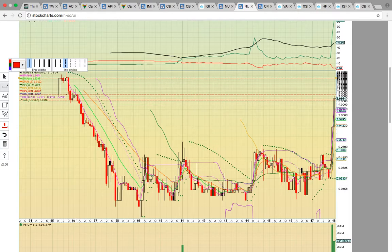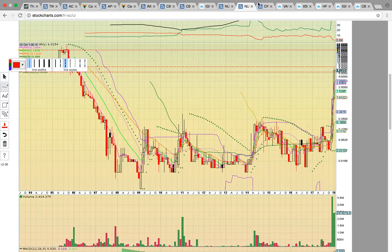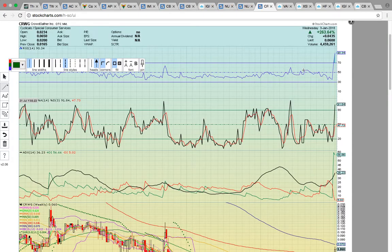This is a huge level from December 2005, January 2006. So we'll see if it can break out higher. I mean, look at this move. This is from 3 cents all the way up to $7. That's why people play penny stocks. Yeah, huge moves. Okay, so let's look at CRWG.